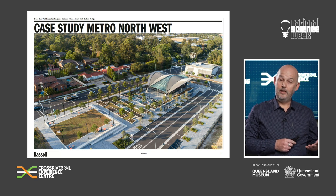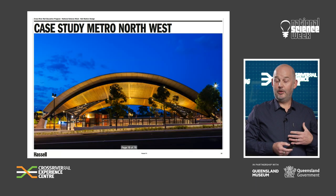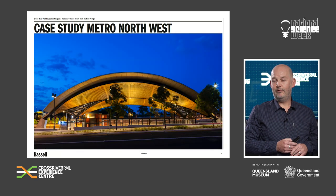And I think that's very relevant to Cross River Rail, where we're probably only getting about 5% of the project actually visible above ground. But the amount of infrastructure and effort and design work that needs to go into that is quite significant.